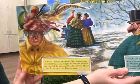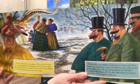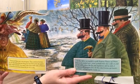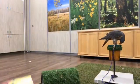So here we have somebody still walking around with those feathers on their cap. Some people looking on quite disapprovingly. They are not fans of this big fancy hat. So what is this big group of people going to do?